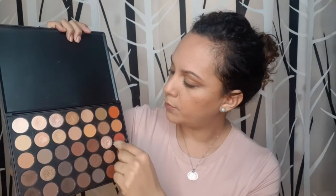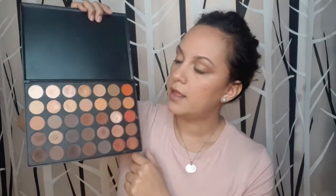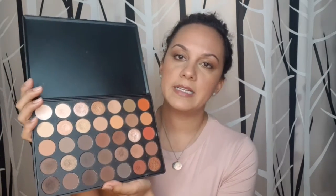You have your shimmery colors, you have your more matte colors, you have darker colors, you have more orangey and earth tone colors. This palette is very versatile. You can use it for the day, you can use it for the night. You can create so many looks, and because you have the mattes and the shimmery colors, it is very useful to have. You can buy them also at Amazon, .ca or .com, and this is one of my favorite palettes. Basically this is the only palette that you need. You don't need anything else.